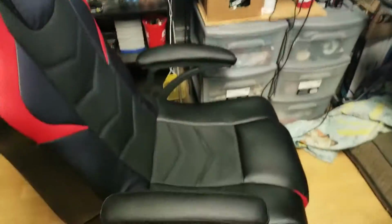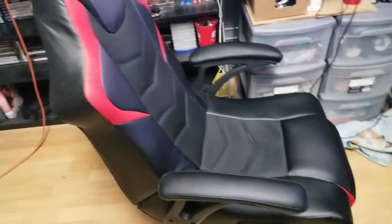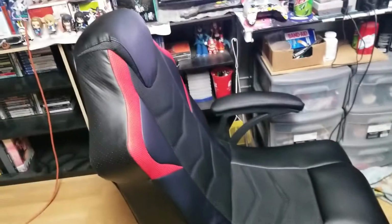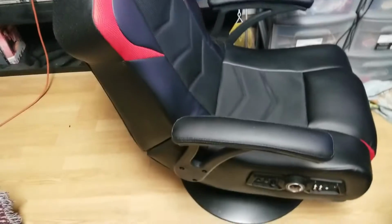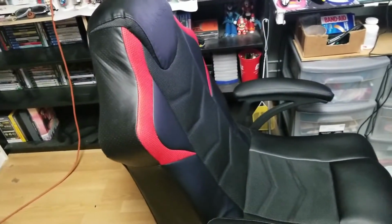Then we're going to come over here to my new gaming chair I finally bought to get rid of my old one that was just destroying my back. Called an X-Rocker. Not too shabby. It has built-in speakers that's supposed to massage your back and everything, that you can connect to Bluetooth. Bluetooth. I can talk, I swear.